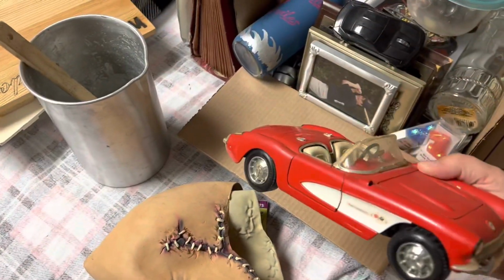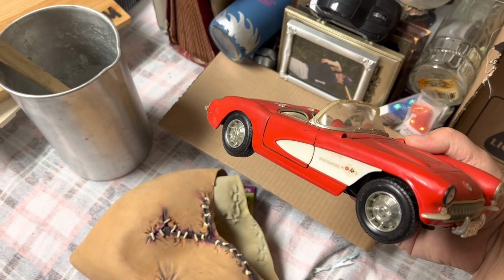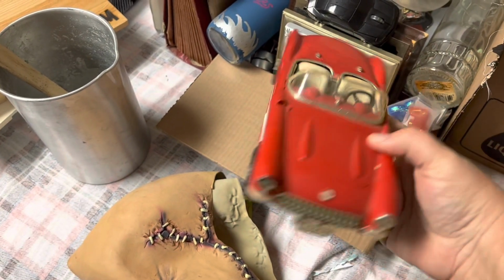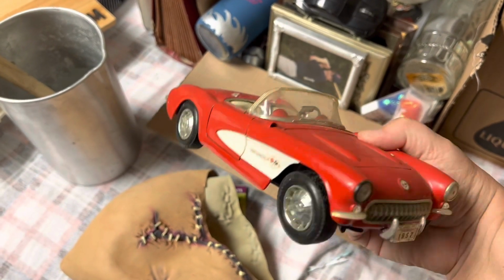And I found this die-cast collector car that was my dad's. I think I'm going to give it to one of the boys, Will or Beckham, whichever one they think wants it.